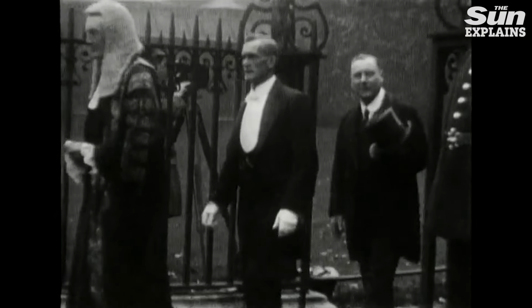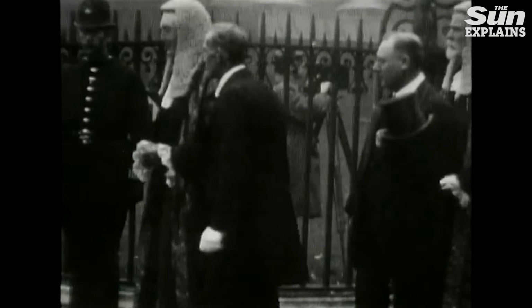Amidst the shouting and jeering and cheering, it's one of the oldest parliamentary systems in the world. But how exactly does it work?